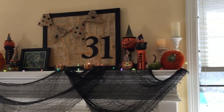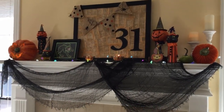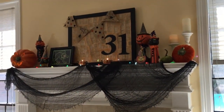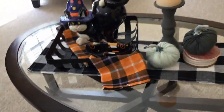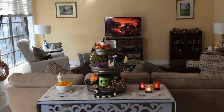All right, there's the vintage mantle set up. I decided to go with that one this year. But next year we'll probably go with the Poe one because I really liked that one too. And I will link that video to the end of this one so you can see the two different mantles. All right, coming around to the coffee table. I have this cute little guy. He is super cute. There's a little witch's shoe. So there it is one more time.